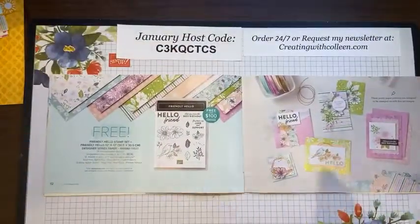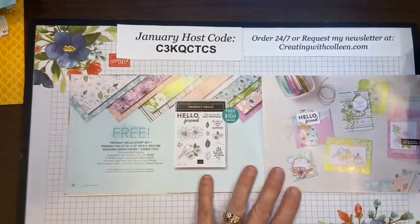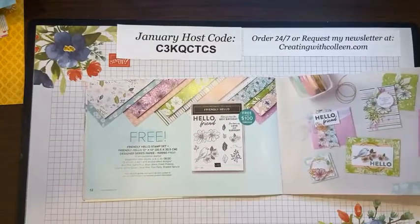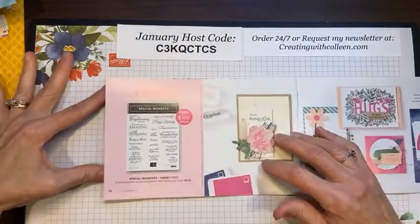So again, here we have the friendly hello. And I do not have that. I should probably say yet. But very, very pretty. Nice stamp set, nice designer paper.